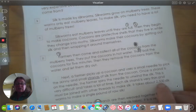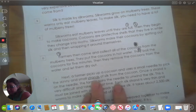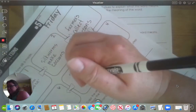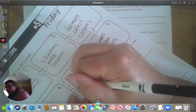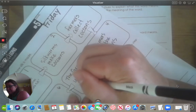2,500 cocoons. So the poor little farmer is sitting there with 2,500 cocoons and he's twisting with a little itty bitty needle. So I think that's a pretty important piece of information. So that is what I'm going to mark as number 5. And I'm going to put the farmer unthreads the cocoon.